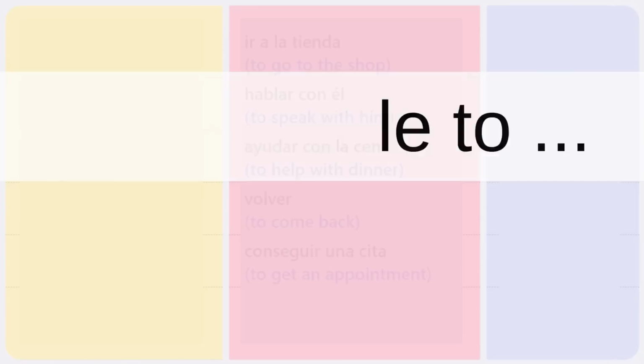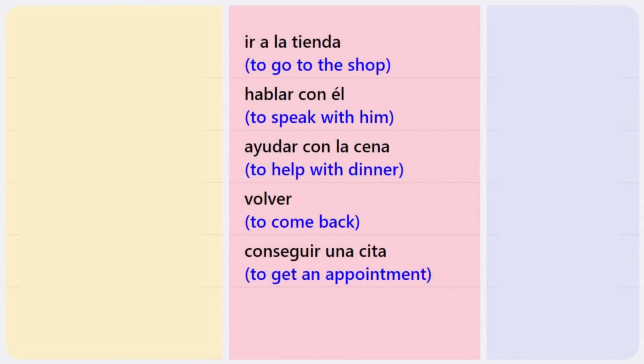And as always, there's very little point in learning a structure in isolation. We want it together with context so that we're able to use it readily in conversation. So we're just going to start off with some verbs which are going to help us. To go to the shop, nice and easy. Ir a la tienda. Ir is to go. Ir a la tienda, to go to the shop.